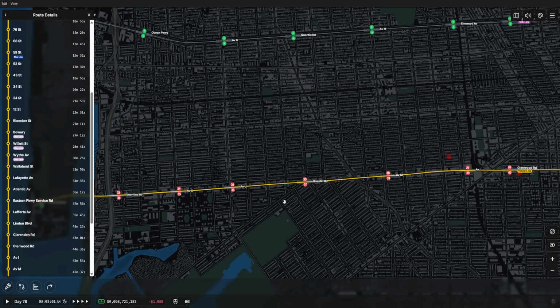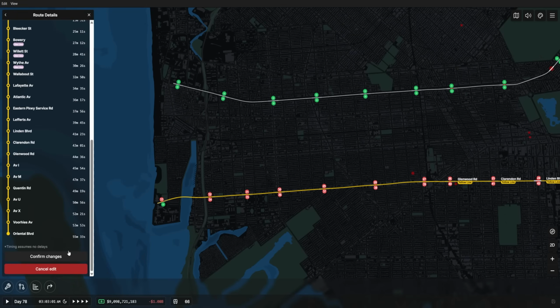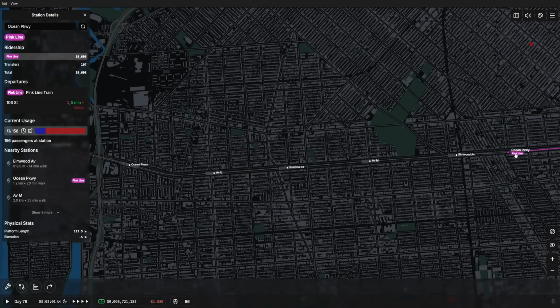I don't know how close stations are in New York City in general. But would you say, this is a genuine question, that my stations are too close apart to real life or too far apart to real life? I'm quite interested to know what the actual spacing is in New York City.